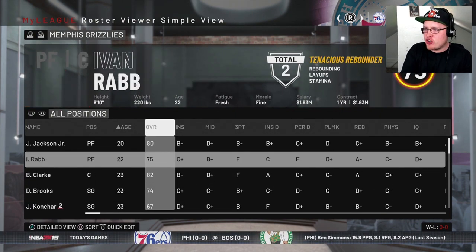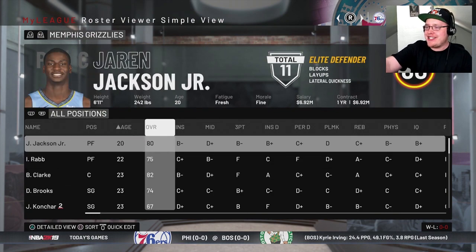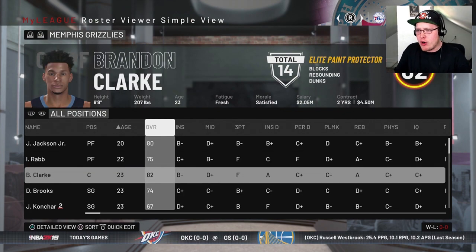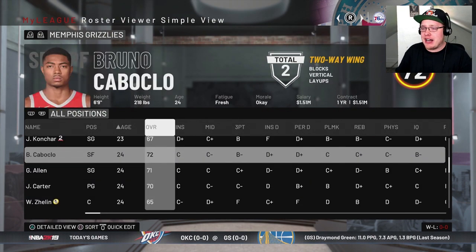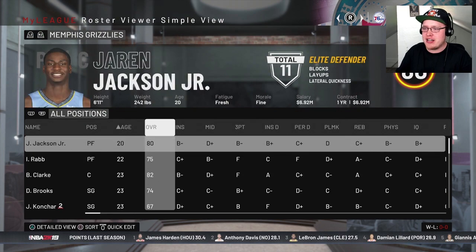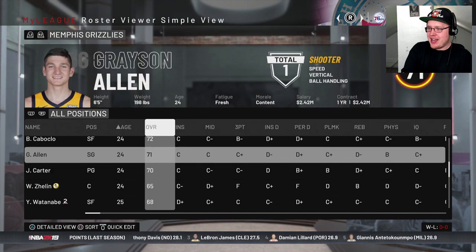Looking at the Memphis Grizzlies, we got Brandon Clark as an 82 overall. It's crazy that Jaren Jackson pops the first. He's only 20, man. But Brandon Clark was definitely more of a long-term college guy out there. So a lot of people think that this was a big-time player for the Grizzlies to get, teaming him with Ja Morant. And where's Ja at? How old? Where's Ja at?